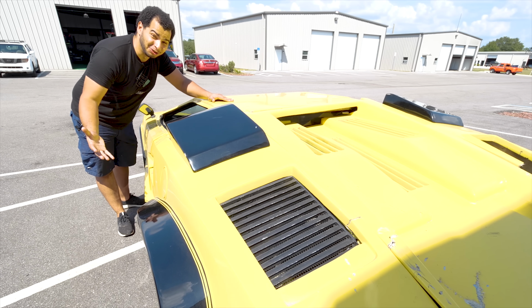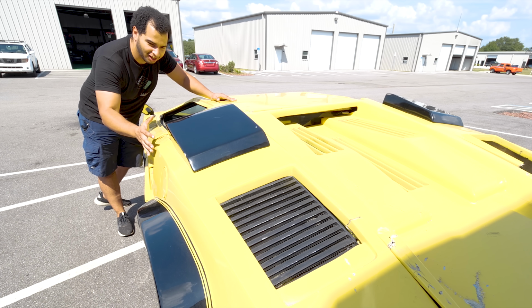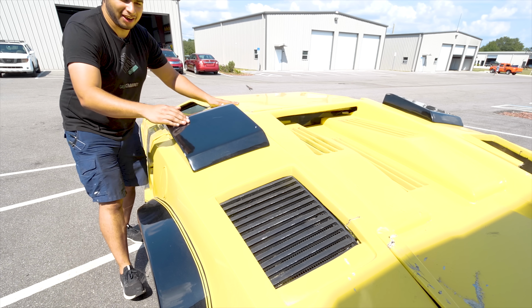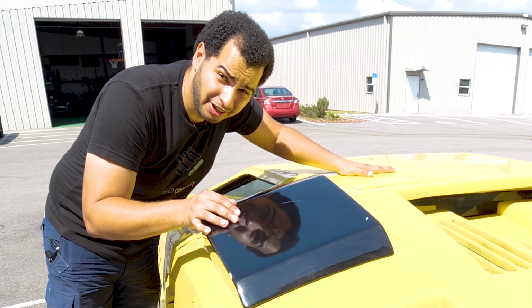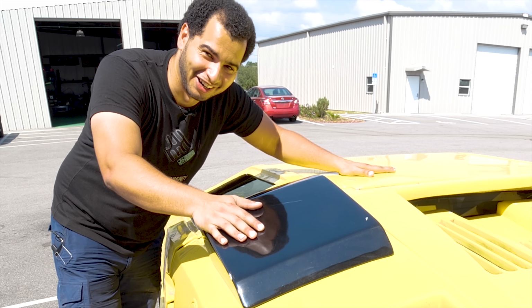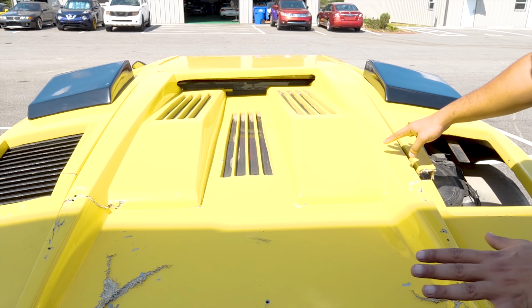But one thing I really do like about this car is that it has the Countach lines that everybody loves. It has these awesome wheel arches, it has this huge scoop, and it has these awesome vents. Just make sure not to look over there because, well, there's a reason why this car is $300. So coming back here, and things aren't exactly the best.